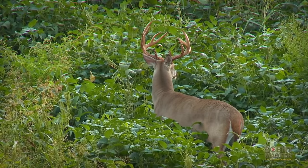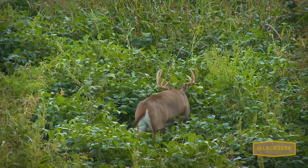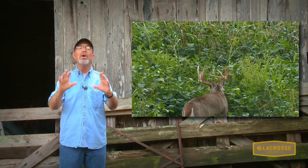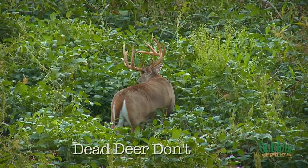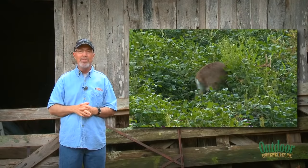I expect to receive a few emails or Facebook comments, yeah, but what if a neighbor shoots that buck, or he gets ran over on the road, or you don't hunt on public land? Yeah, that's possible, but I know if I'd have shot him, he certainly won't grow, because there's one rule in all deer management that works no matter where deer are. Dead deer don't grow. And yes, if I was hunting on public land, I'd have probably took the shot.